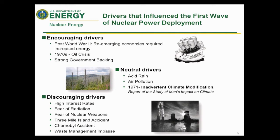A couple of things were going on in the world at that time. Countries like Japan and Germany and the US were finally recovering from post-World War II, and their economies were emerging and they were needing increased energy. So when you look at those curves that, again, Mark had showed, that steep demand was, I think, in large part recovery from World War II and the retooling and the prosperity that was coming in the 50s and 60s, et cetera. Of course, in the 70s, we had the oil crisis.